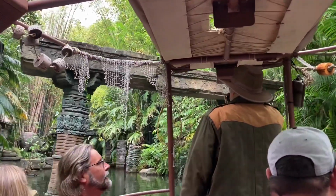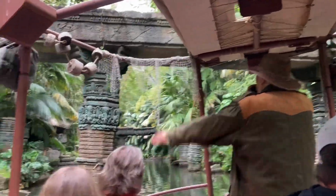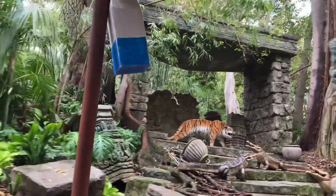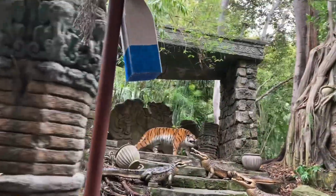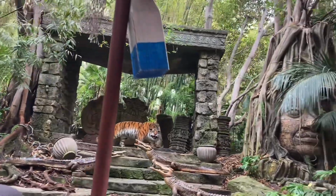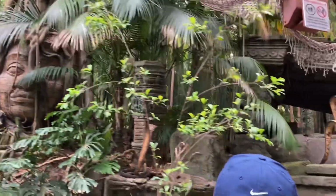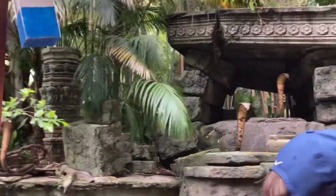We are now fast approaching an ancient Cambodian shrine, many thousands of years ago, created by ancient Cambodian shriners. And we've come across a 500-pound Indo-Chinese tiger. He's able to leap over 50 feet. If you're 25 feet away, he'll leap right over. Right next to two pairs of king cobras and Kodiak bears. There's one, two, three. What is that? Was that a crocodile?